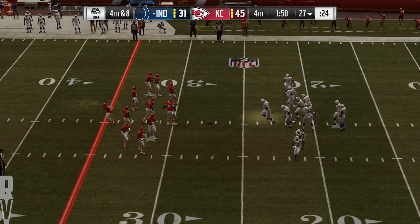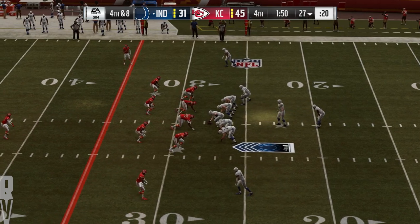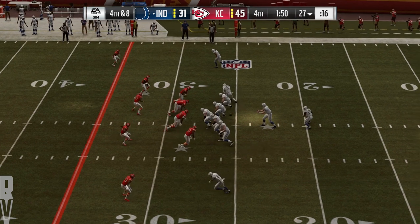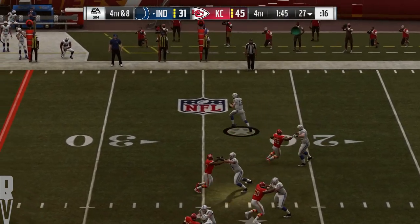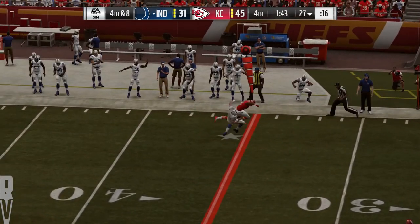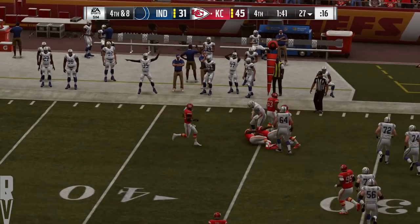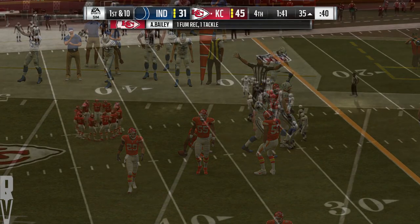All right, they're going to try and keep hope alive here on fourth down. They're going for it. Got to try it here. He's back to throw. Now a hit and Luck lost the football. It's out. And I think the Chiefs have it. They do. And they're not able to convert on fourth down.